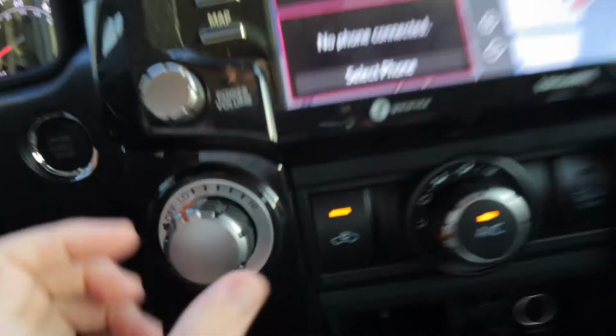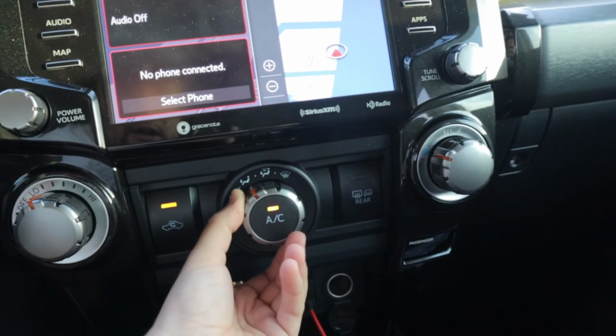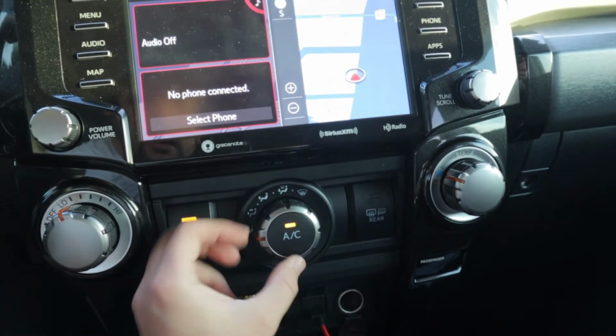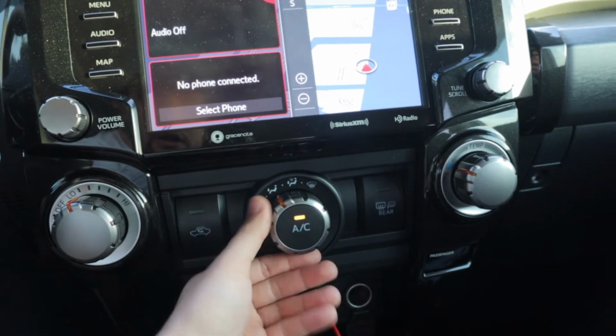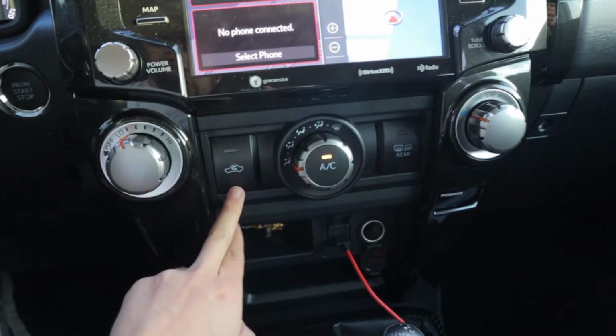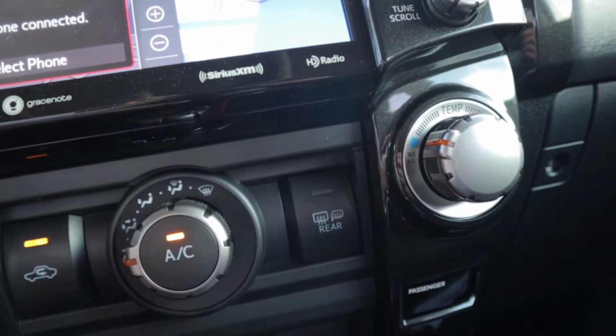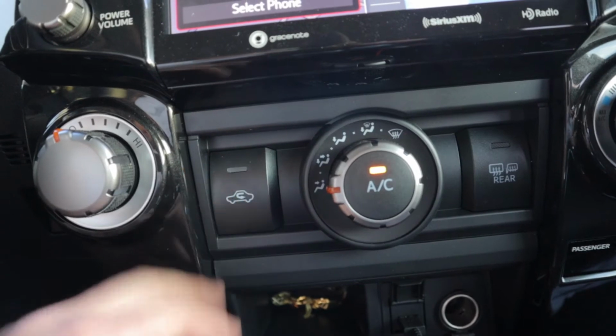Yeah, there's just no other way to say it. These are huge buttons made for use with gloves. There's no mistaking where this red thing is here. You could pretty much do this while you're driving without looking. This button is probably one of the biggest buttons I've ever seen in a vehicle. This is for the recirc, and this is for the heating. I mean, it's just literally taking up the whole panel here.